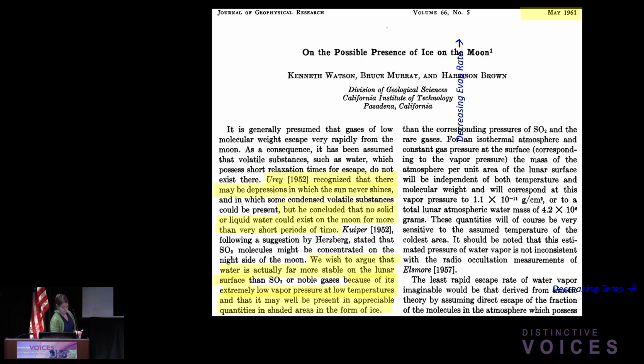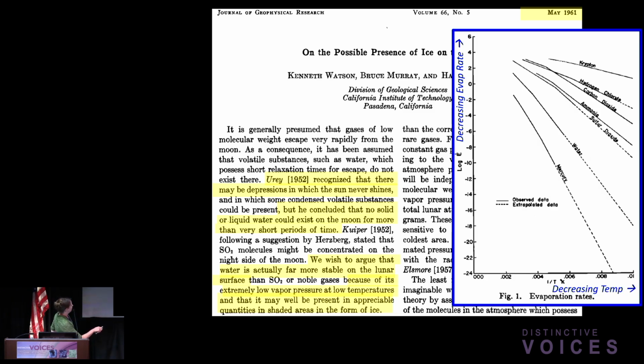But prior to this paper, there had been an argument that no solid or liquid water could exist on the moon. But they argued that water was actually far more stable on the lunar surface. And they accompanied these by some calculations. They said, actually, you folks who said there could not ever be water on the moon didn't think about something. That if there were ice that came into being from a comet, or if there were volcanic gases that ended up in those cold, cold traps, the water could stay there.